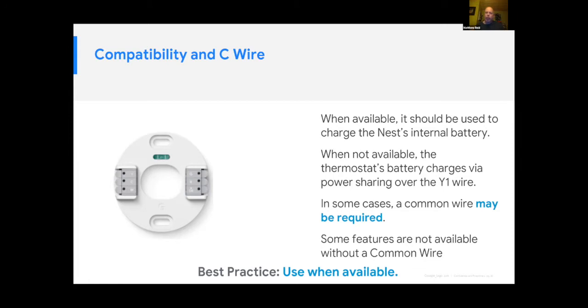Now, with regards to the C wire, the common wire, sometimes you need it, sometimes you don't. But this thermostat's got the built-in feature to test the millivolts or microamps coming in through the lines to check, is that enough to power this thing or not? Do we need to make additional common wire additions to this?